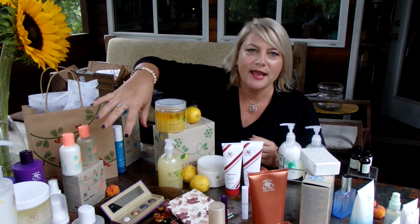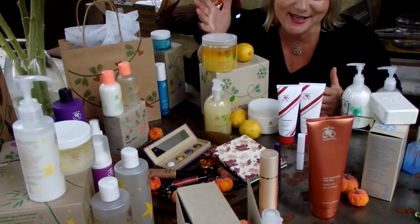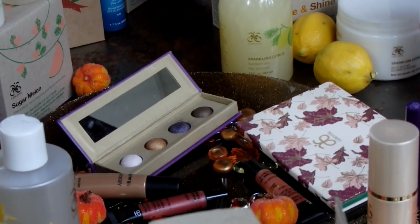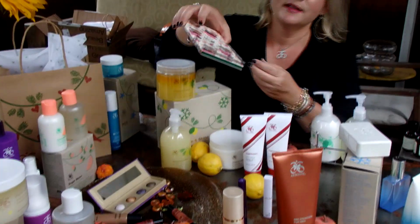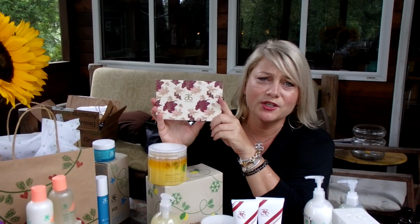All right, I saved the best for last. I'm not going to lie. The makeup. Arbonne always does limited edition palettes, and I feel like it's the best around the holidays. I just go crazy over it. And they really hit it out of the ballpark this time. I'm first going to talk about the Victoria Lake palette. First of all, how gorgeous is this?